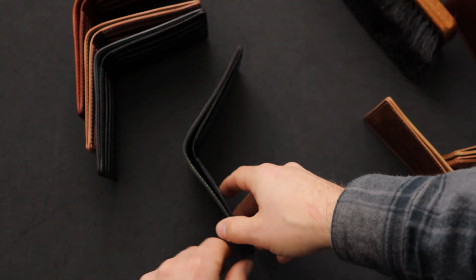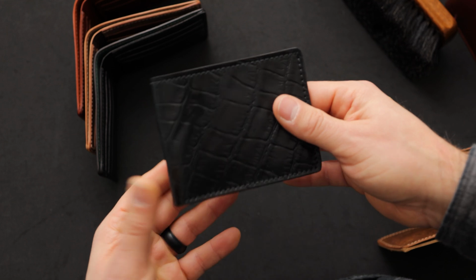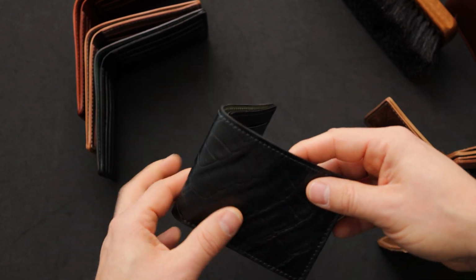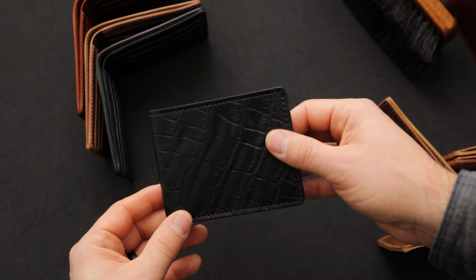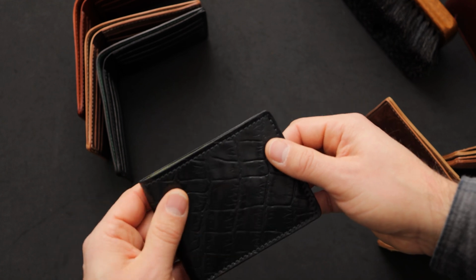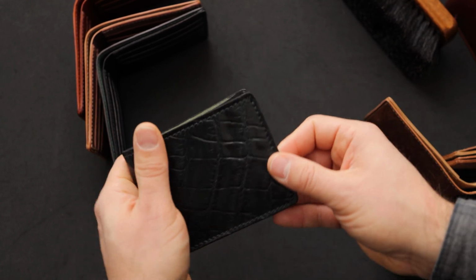All right, these wallets turned out surprisingly well. I've got a couple more texture pieces of shell cordovan, but this time on the black color. So this is gator texture on the black shell cordovan. All the shell cordovan is very nice. The tannery actually does not sell it by grade. They only send good stuff, but every now and then you get something that's extra nice. So there's something to this leather.